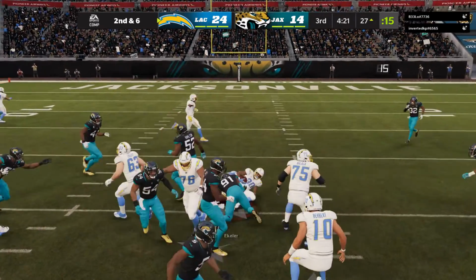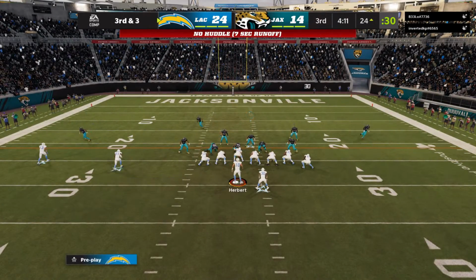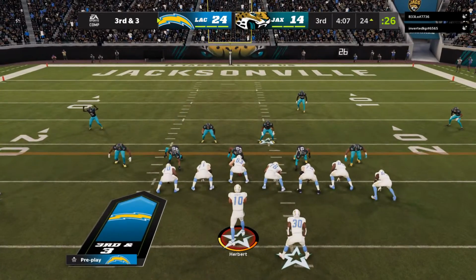On 2nd down, Eckler. And not much of a hole there as he gets it down to about the 24-yard line. 7th play of the drive now as they come up on a 3rd and 3.